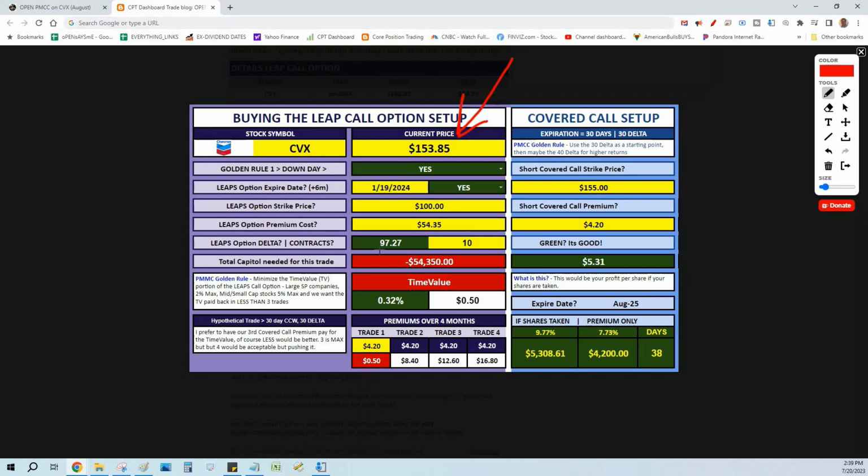We went ahead and picked the 97 delta leap. I don't want to just pick a leap willy-nilly. I want to pick the 95 to 96 to 97 delta leap because I want my leaps option to move about 97% of a $1 move in the stock. I want to be making money on my leaps. I want it to essentially mimic a stock move. And if the stock moves $1, I'd love my leap to move 97% of that. And that's what we did.